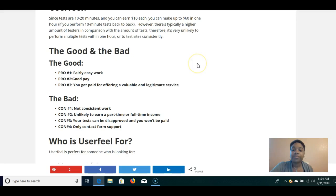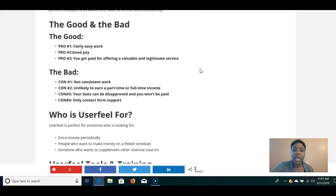So that makes it where it's not really a high income opportunity. It's fairly easy work. They pay well. Well, at $10 per 10 to 20 minutes, it's reasonable pay for what you have to do and the difficulty of it. You get paid for offering a valuable and legitimate service, so it's not unethical in any way to provide the usability testing for website owners.